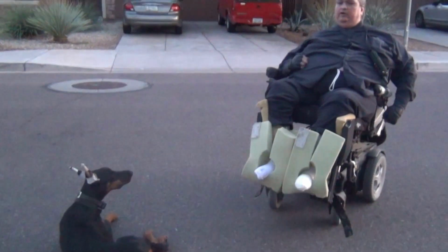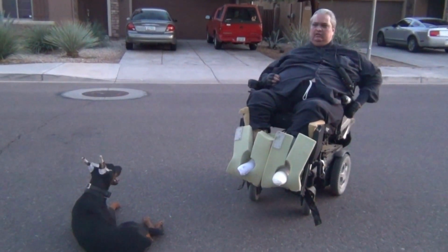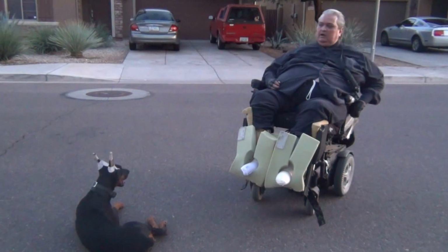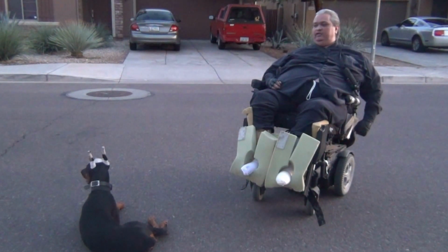So I was just about 100 yards away from her. I was completely out of her sight behind some vehicles. As you see, another vehicle drove by. Right now she's laying in the middle of the road. The car's going to have to go around because she's just told to lay there until her next command.